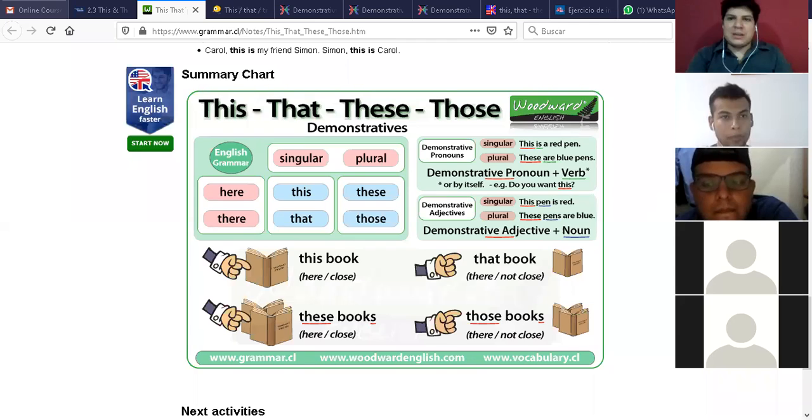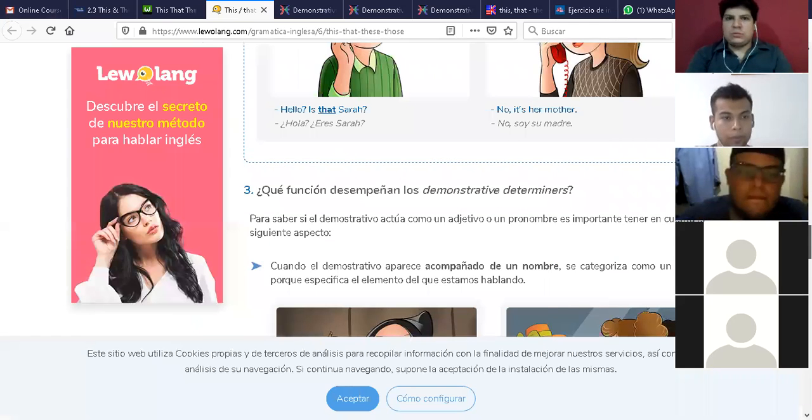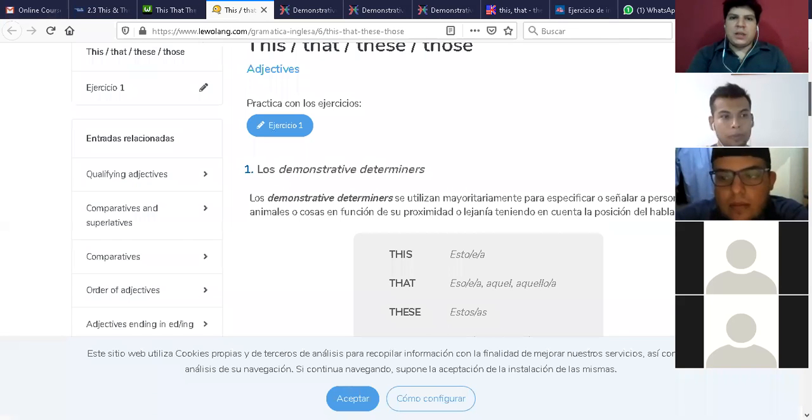Antes que empecemos a hablar, como tarea, vayan diciéndole a sus amigos o a sus familiares que le empiecen a pasar objetos.